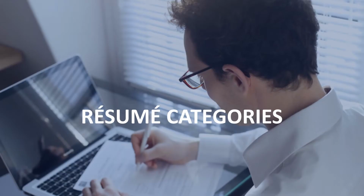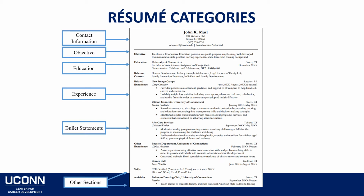Now we'll go over the basic categories included on a resume. An employer will look at a resume anywhere from 6 to 30 seconds before putting it in a yes, no, or maybe pile. Therefore, it is really important to make a good first impression to maximize your chances of being sorted into the yes pile. Notice how in this resume, the sections are easy to find, the information is well organized, and the document is pleasing to the eye. We'll go into each of these sections more in depth.